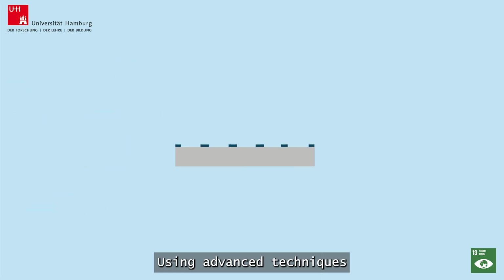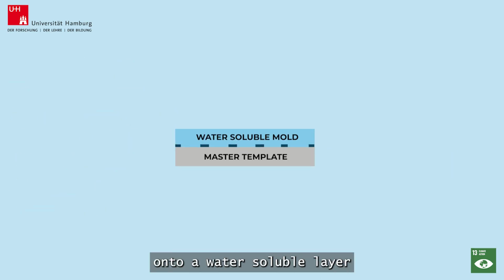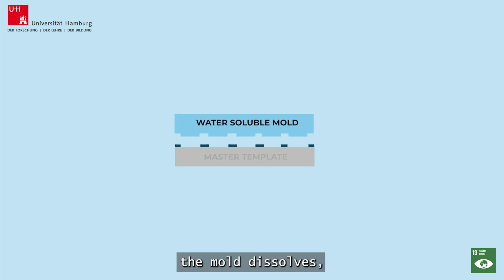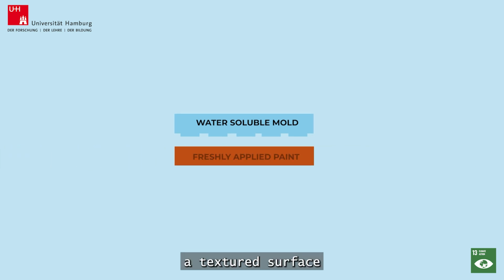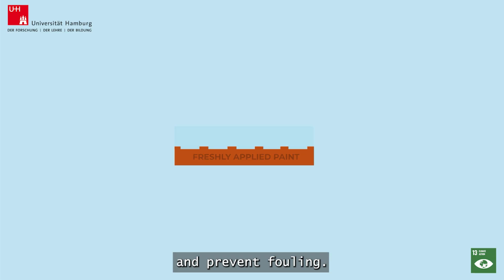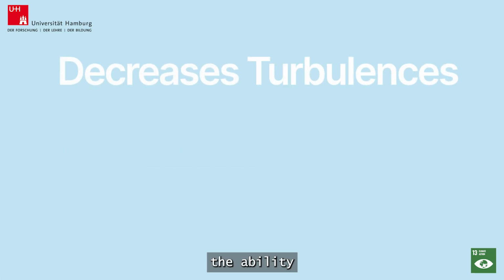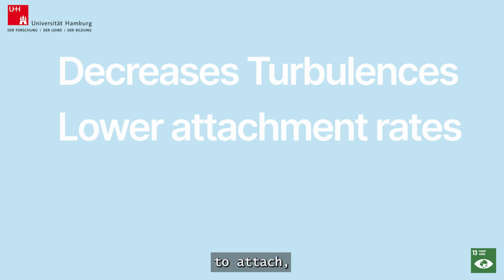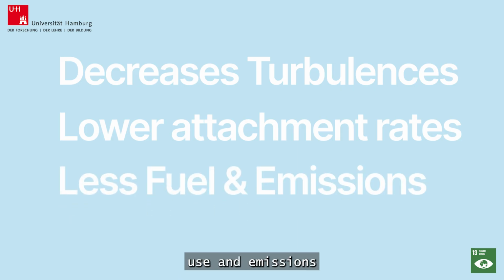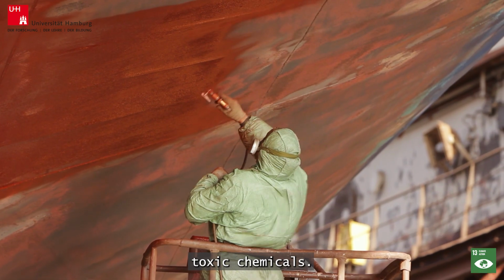Using advanced techniques, a master template is imprinted onto a coating layer. As it cures, the mold dissolves, leaving behind a textured surface that reduces drag and prevents fouling. This structure helps reduce turbulences and limits the ability of marine organisms to attach, cutting both fuel use and emissions, without relying on toxic chemicals.